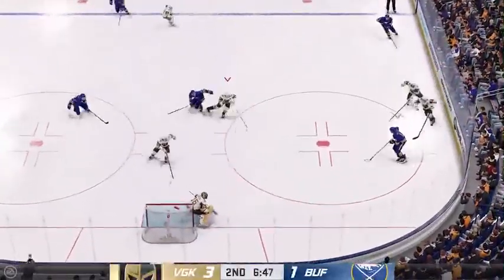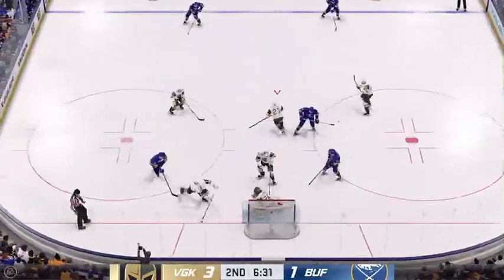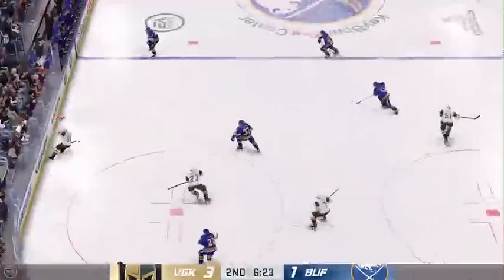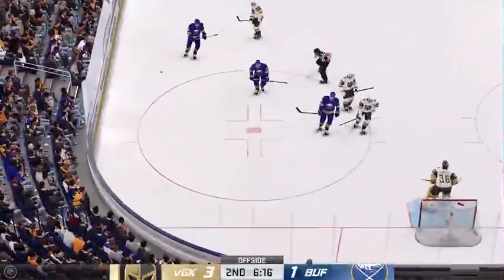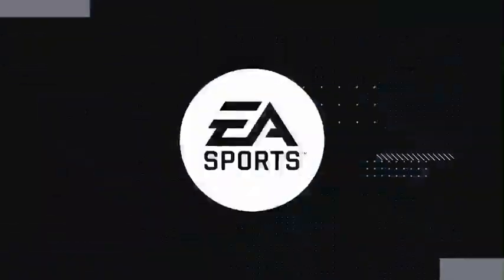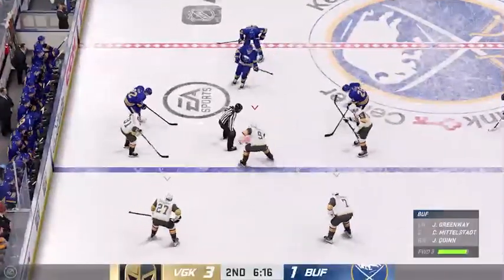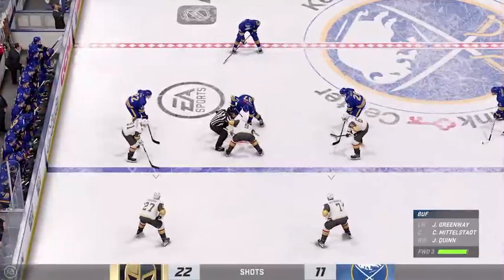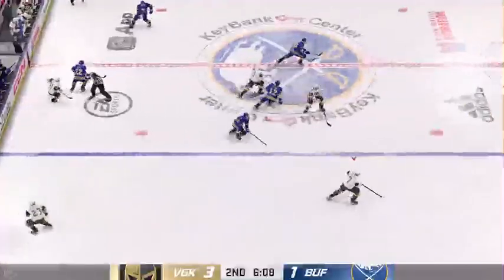Greenway's got it along the wing. Shot! Denies him in close. Oh, turns it aside once again. Stop one, stop two. The goalie makes a couple of excellent saves. Past the midway mark of the frame, Vegas has really pushed the pace over these last few minutes, leading by a pair. Puck is dropped and play resumes.